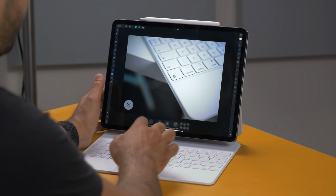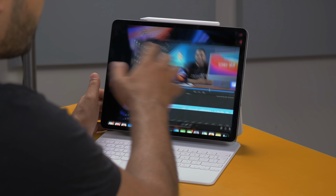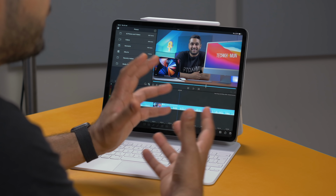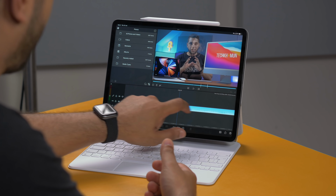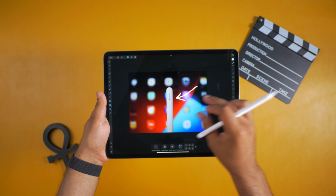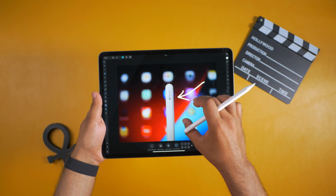Anyway, apps open up super fast, and using Affinity Photo and Designer on the iPad was great, and even LumaFusion worked really well. Despite it lacking some of the pro features I look for in a video editing program, it was fast and it was really snappy. Definitely worth the $25 I think it is for the program.